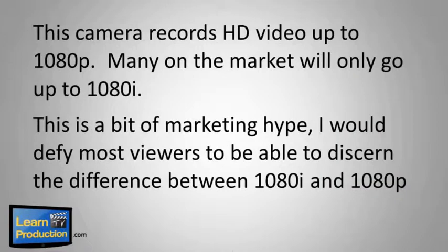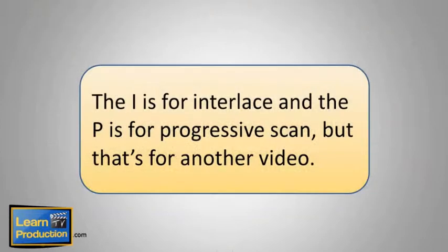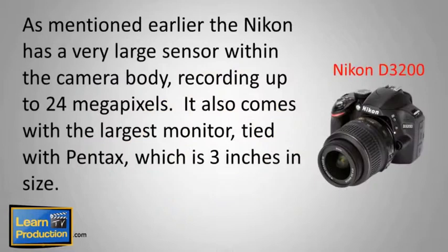The camera records HD video up to 1080p. Many on the market will only go up to 1080i. Now, this is a bit of marketing hype, however, because I would defy most viewers to be able to discern the difference between 1080i and 1080p. The i is for interlace and the p is for progressive scan, in case you're wondering, but that's for another video. I digress here. As mentioned earlier, the Nikon has a very large sensor within the camera body, recording up to 24 megapixels. It also comes with the largest monitor, tied with the Pentax, which is 3 inches in size.